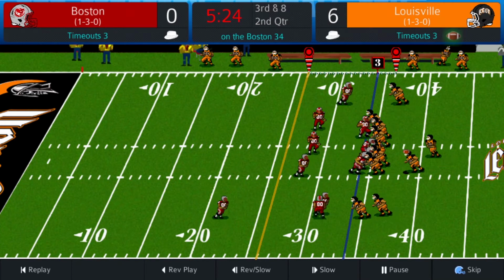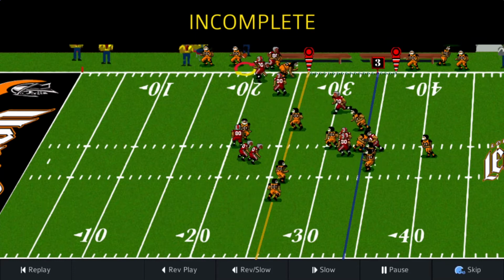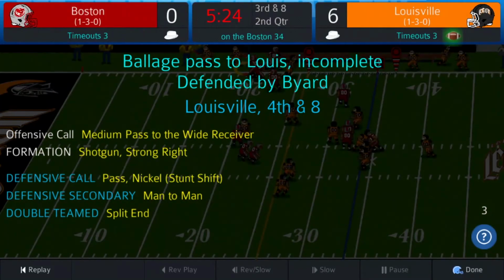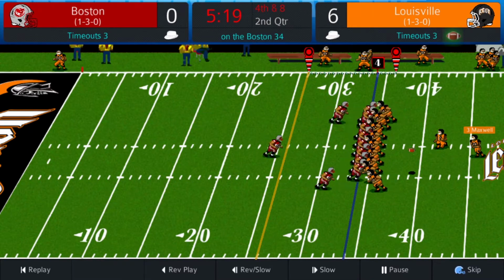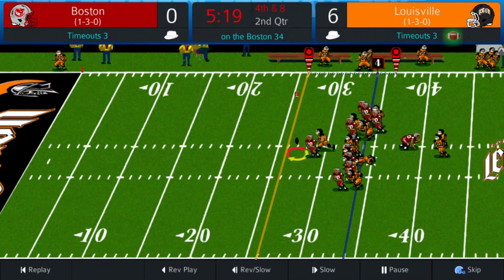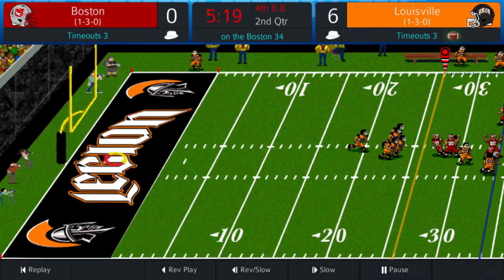Balaj starting out of the shotgun. No pressure on him. Another incomplete pass just behind the receiver. 4th and 8. A 51-yard field goal is within Maxwell's range, but let's see if he gets it. Just short again. It's short.